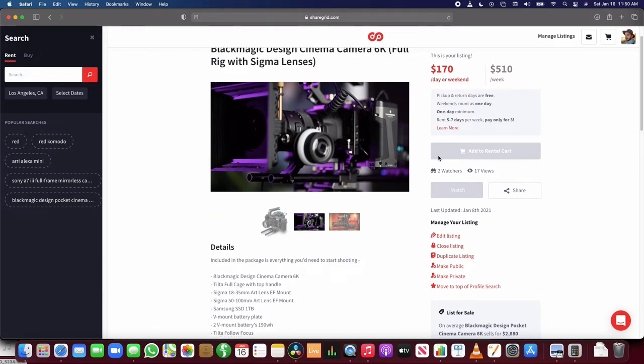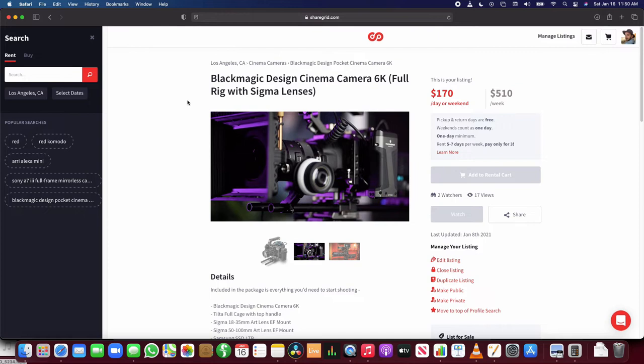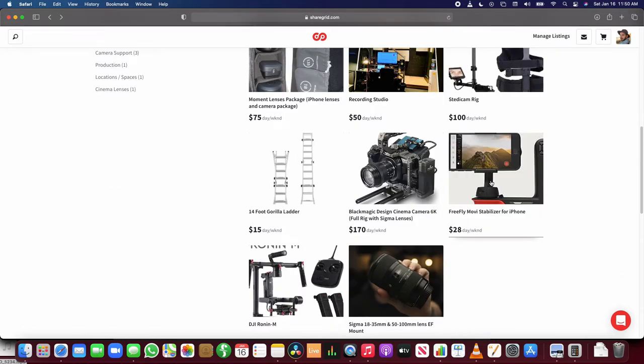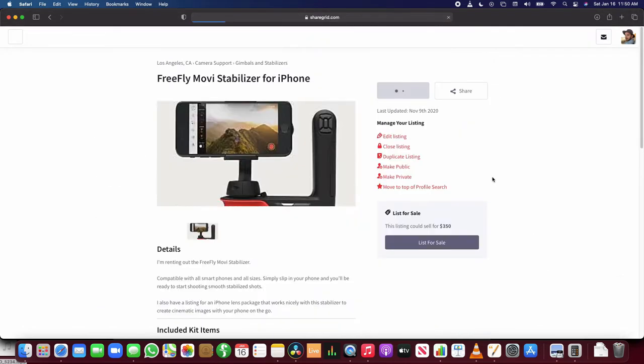I actually just put this listing up because I got my full rig recently. So I haven't rented this out just yet, but as you can see, people have already seen the listing and two people are currently watching it, which means they have shown some interest. So let's go back. Then this is my FreeFly Movie Stabilizer for iPhone or Android.